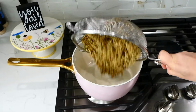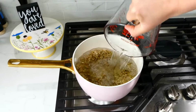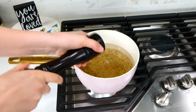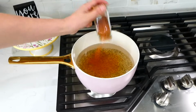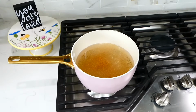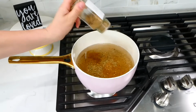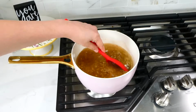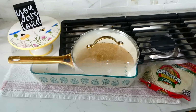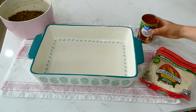So to the pot on my stove, I added in the remaining lentils. I believe it was a little over a cup. Then I added in some water. Next, I'm going to add in seasonings. I'm just doing some kind of like Mexican style seasonings. So salt, pepper, paprika, and then I added in garlic powder, onion powder, oregano, and cumin. You could really use any type of seasonings you like, but this really went well with the enchiladas. I'm going to give this a stir and let this simmer for about 20 minutes or until the lentils are tender. But now that the lentils are tender, we are going to start on the enchiladas now.